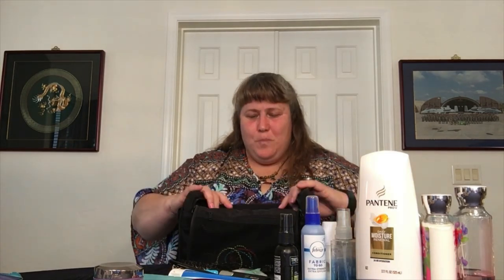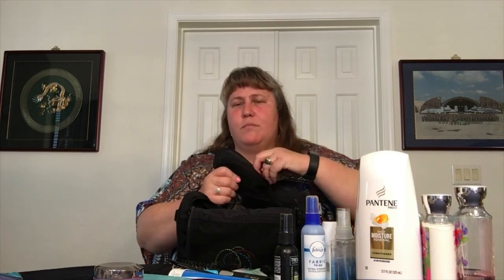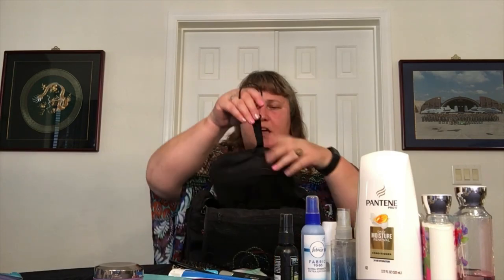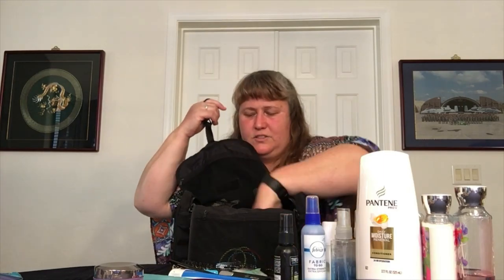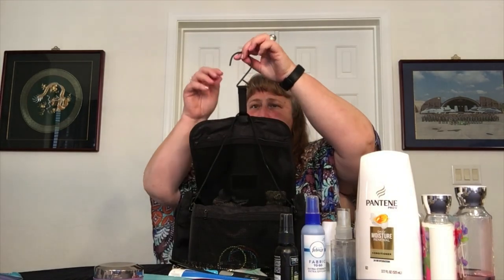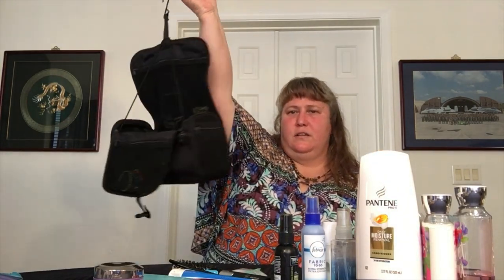Now, the cool thing about this bag is one, its cavernous size, but two, it has a hook. So most of the time you just set it down on the counter. It doesn't have plastic or feet or anything to protect it. It just sits, but it can hang. Now it doesn't hang like this. Inside there's this rope that doesn't get in the way at all, but you just put it behind there just like that. And then it hangs, and so you can actually get into everything right there.